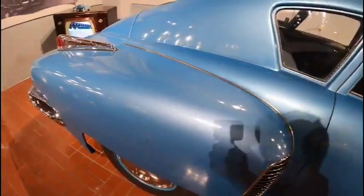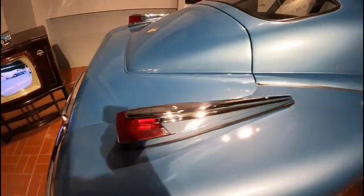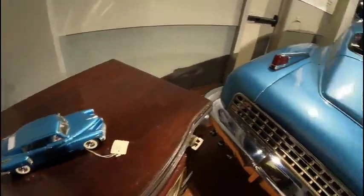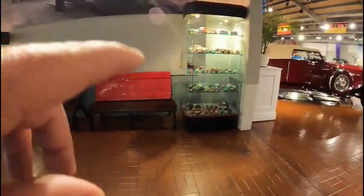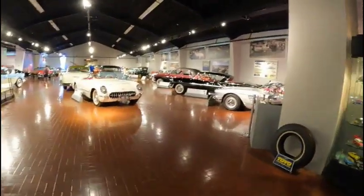Body lines are super cool. These big old massive taillight housings on here. Who remembers a TV just like that? Cool, got a little model over there. Tail assembly was really cool. Got a little bunch of toys there and so on and so forth. All right, let's see what we got up here.